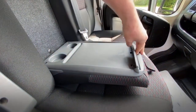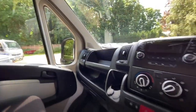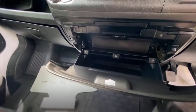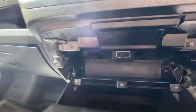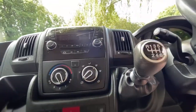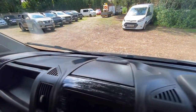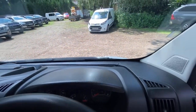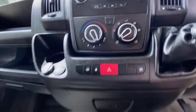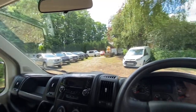Centre console with clipboard, cup holders. Cubby down there. And if you look down here, there's a USB slot to charge your phone, and the auxiliary as well. Dashboard's nice and clean and free from any damage. In fact, it's superb inside, to be honest with you. Roof lining is really clean. Again, free from any damage. Everything's spot on.